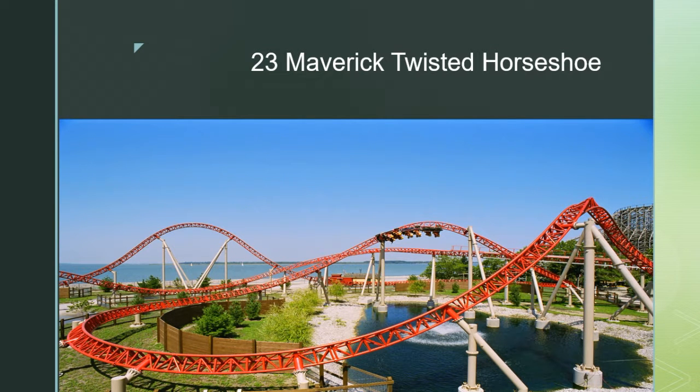Maverick's Twisted Horseshoe. This inversion is underrated. You guys never talk about Maverick's Twisted Horseshoe. This thing is insane. Because you're turning, then you go upside down, you turn again, then you go upside down, then you turn into a building. It is pretty insane. And I really, really like it.